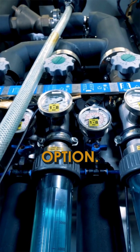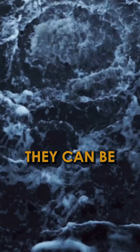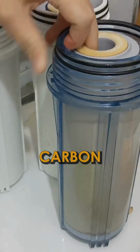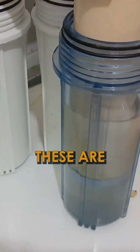These are another option. They're great at removing things like salts and softening the water. They also help prevent nasty scale buildup, but they have their drawbacks too. They can be prone to contamination if not properly maintained, so you've got to watch out for that. And then there are carbon filters, like granular carbon or carbon block filtering. These are good, they work really well when you pair them up with other devices like reverse osmosis.